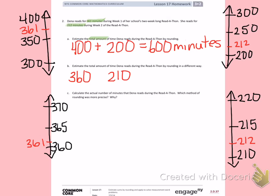Looking back at the question, I am being asked to find the total amount. So when I find the total, I need to add. If I add 360 plus 210, I will get 550 minutes. So still estimating, just in a different way.